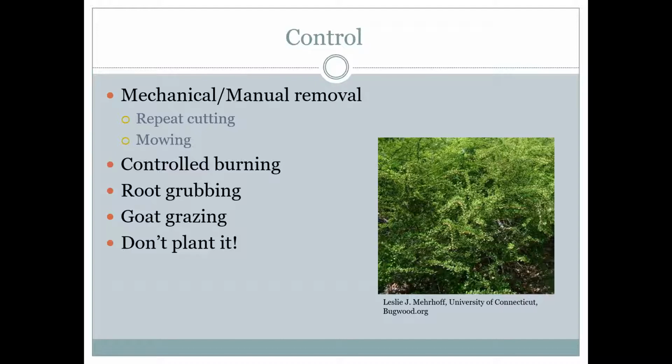Controlled burning can work. I want to take this second here to specifically say directed flame weeding and controlled burning are very effective for a lot of woody shrub species and some herbaceous species as well. But they are risky, and they should really only be done if someone has had training in those techniques.